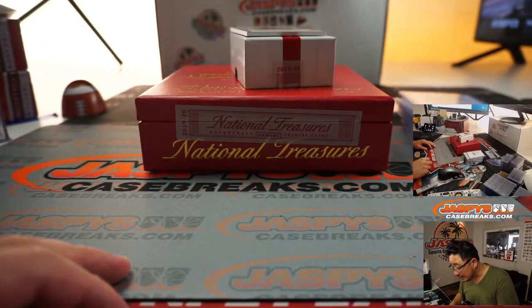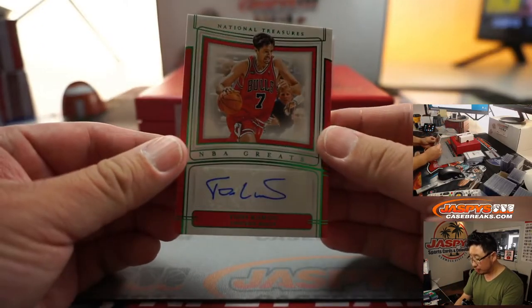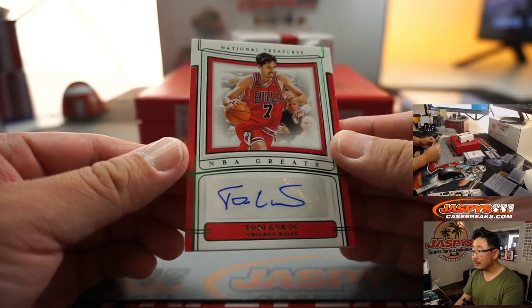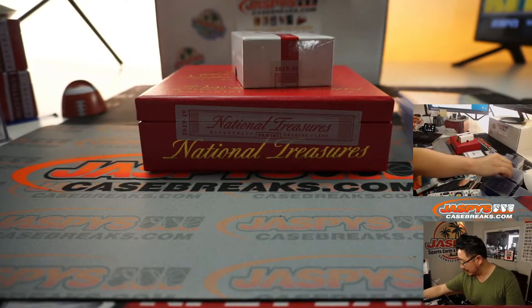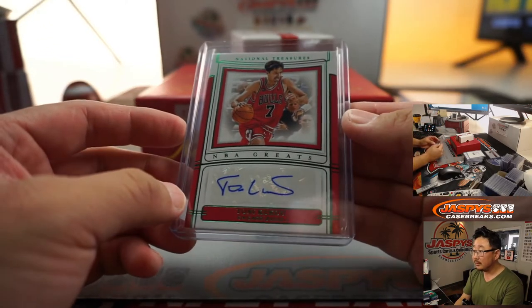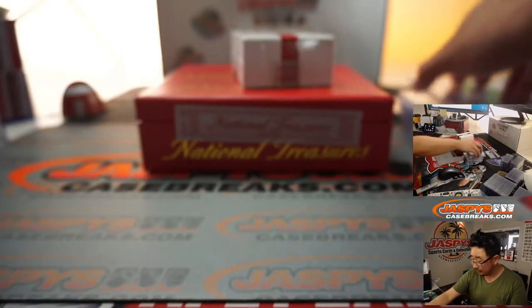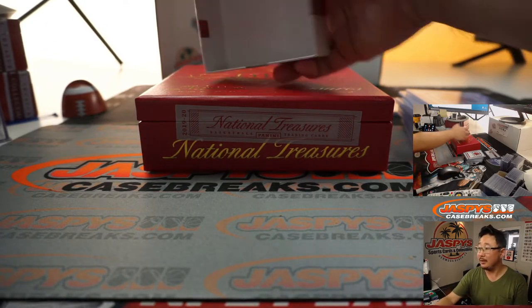And the last one is 3 out of 5 NBA Greats autograph. It's Toni Kukoc, who I think still works in the Bulls organization, if I remember correctly from The Last Dance. There you go. That's pretty sweet. Who's got the Toni Kukoc spot? I think all of those cards, all those guys from that documentary got a little boost in the secondary market. Toni Kukoc goes to Sean Maddock. There you go, Sean. And there you go, everybody.